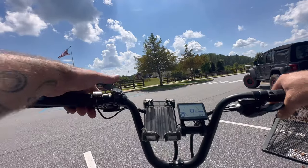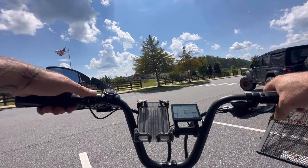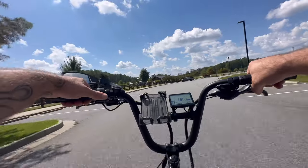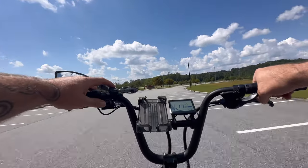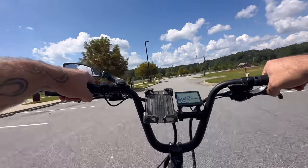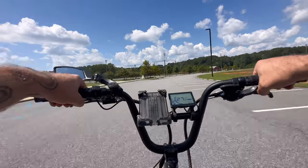All right, so I'm gonna put this thing in pedal assist number one because we really just don't need to go any higher. And I'm not even gonna pedal, and this thing will just take off like it's no problem whatsoever. Now, if I wanna go faster, all I gotta do is go up on the pedal assist, and then the power really comes on. I mean, I'm not hardly even pedaling. And look.